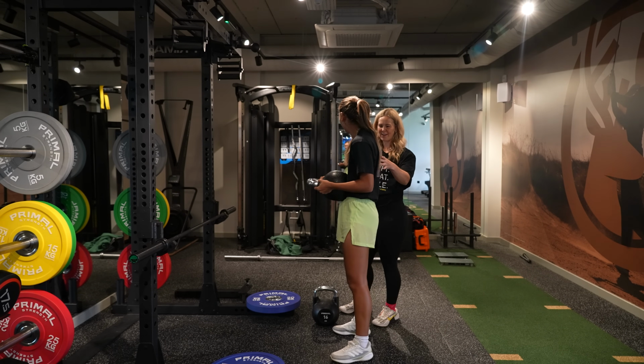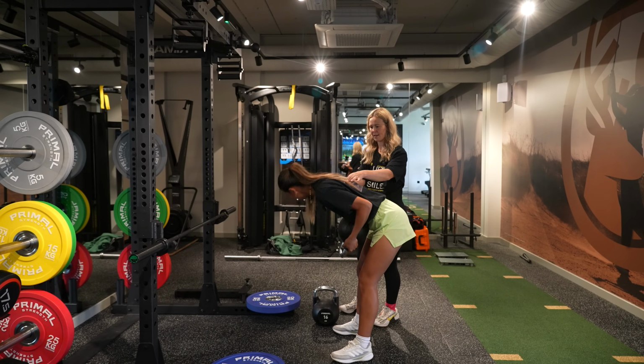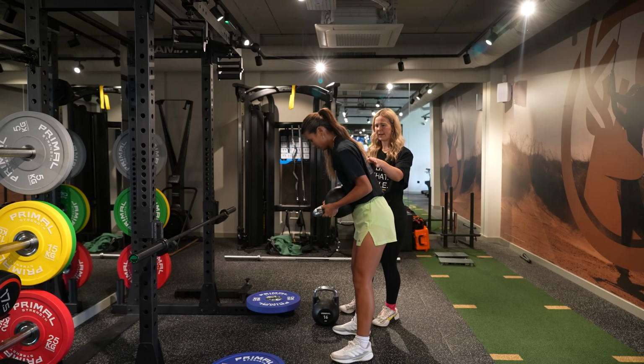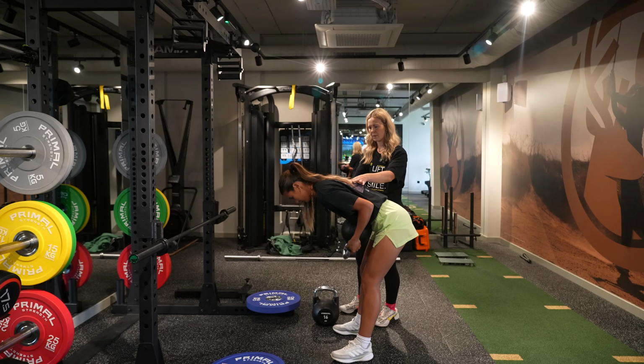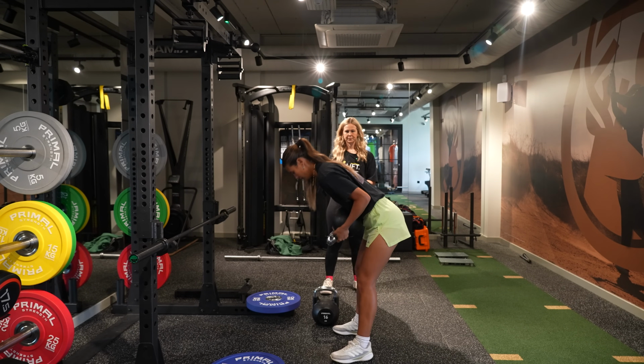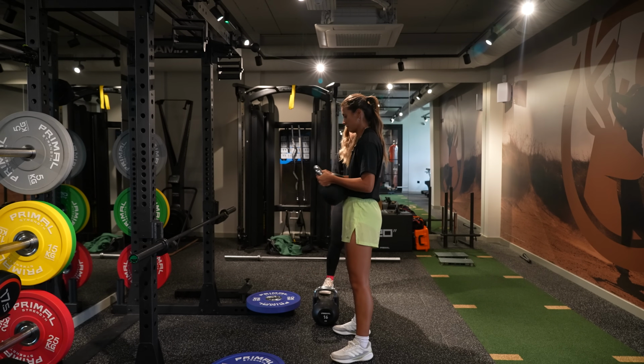The next one, let's try and reach, really pull it into you. That's it, there we go. You see that last one, you start to get a little bit of rounding through the upper back, so really pull it into you as you go down. That's it, good. Let's go one more of those. Yes, lovely position. And relax there.